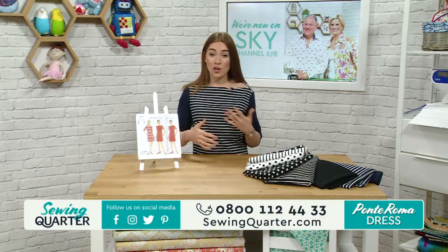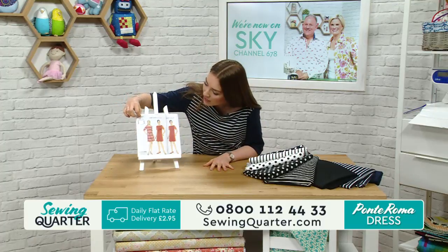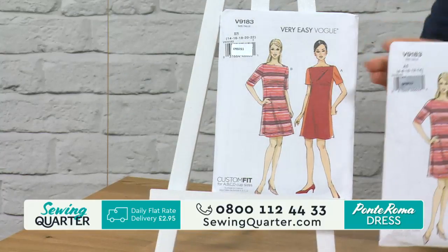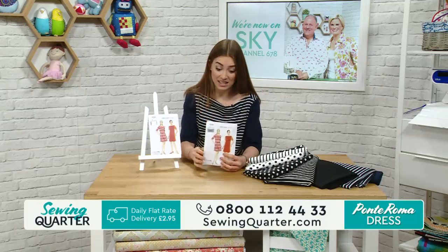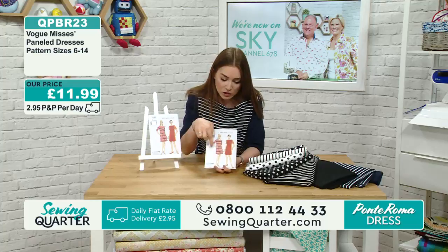We've never had it shown on the show before in terms of how to actually make it. So it comes in two size variations. I'll start with the 6 to 14. They're exactly the same. They're both for the same dress, but they're two different size options. So you've got two variations.